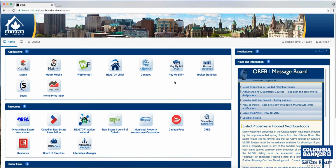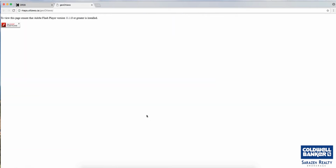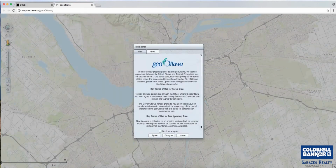Now you'll notice that you're in the dashboard. If you scroll down to the bottom, you'll see City of Ottawa as well as the City of Ottawa eMaps services. So you'll click on that. And ta-da, you're into the City of Ottawa map services.